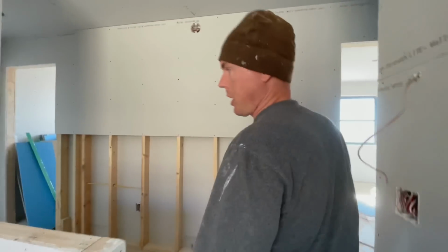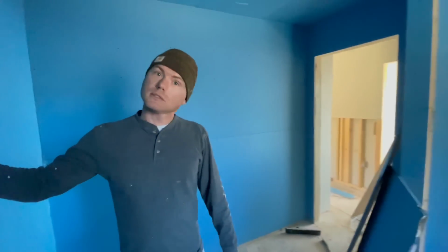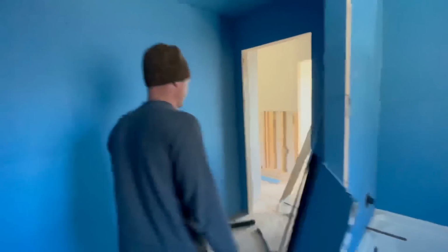Better bring a vacuum tomorrow. Huh? Yeah, it's a little dusty in here. Blue room. Moisture resistant. Drywall's blue now. It used to be green. Used to be green, and then they did purple. That's right. I forgot about purple. Yep, now it's blue. And we've got a special product we're gonna put over that. We're working with a company to waterproof that so you don't have to do dirt rock or tile.